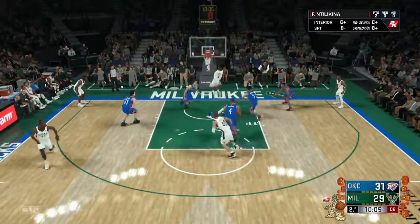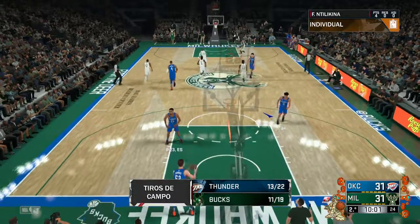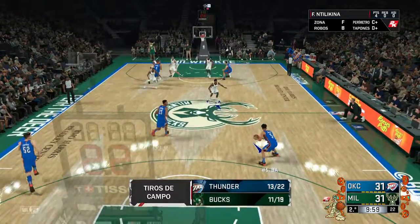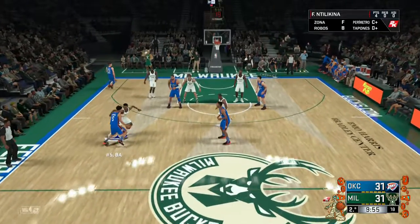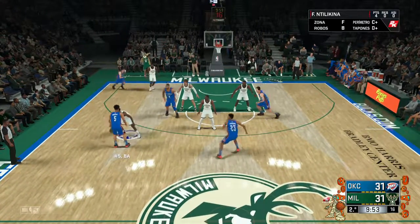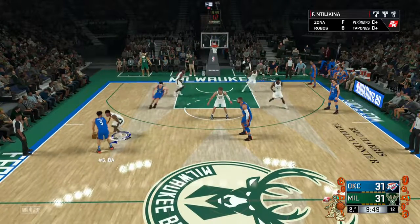Here's Ntilikina. And the layup's good off the glass. Ntilikina's got the game tied up here for the Bucks. And you can see he's been working on that post game. Ntilikina showing some skill set down on that low block, using that length to his advantage.